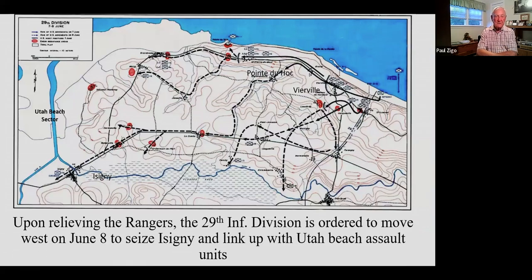All right, having done so now, upon relieving the Rangers, figuring maybe the 29th might be given some opportunity to recover from its losses on the beach and losses incurred in the assault on Point de Hoc, no time is awarded the division. It is ordered to immediately move west on June 8th and seize the town of what's known as Isigny and link up with the Utah Beach units coming across from the Utah Beach sector.